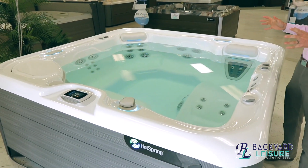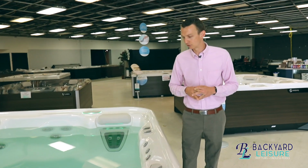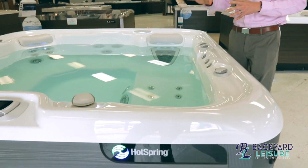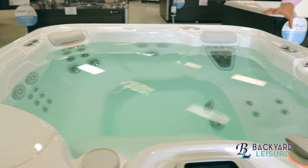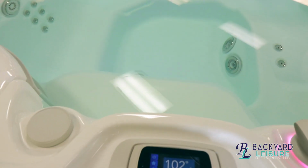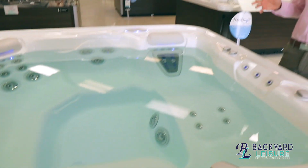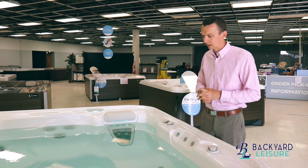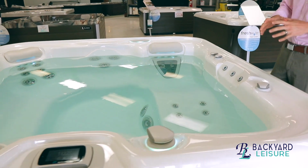So what makes it so popular for us, one is it's a mid-sized tub. It's 7 foot 3 inches square. You've got seating for 4 to 5 people here. So you've got a lounge seat, 3 bucket seats, and then kind of a cool down slash step area there that's great for getting up and getting your torso out of the water. Also a great place for kids to sit, and of course it makes an easy place to get in and out of the tub.